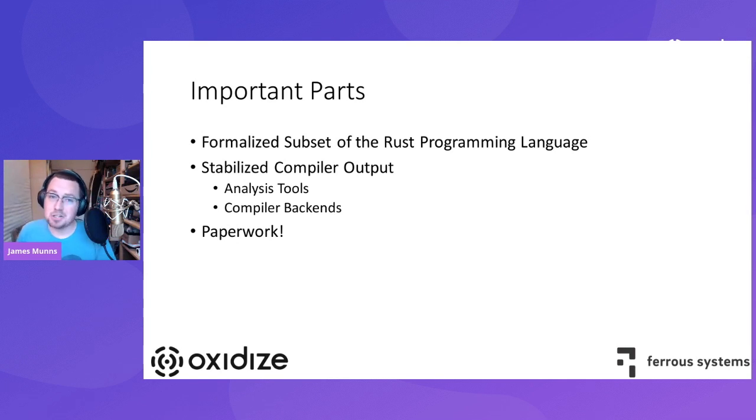It also means, especially for safety critical, a lot of paperwork. There's a lot of documentation and verification that needs to go into making a safety critical compiler offering. And that's a lot of work that really is different from the kind of work that you typically do for an open source project.